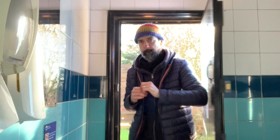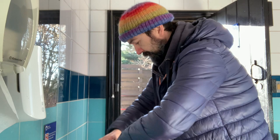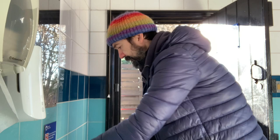Now at the top of this flight there is water and Elsan, so we're going to stop for a bit and do all that stuff. Why not? Up at the top of the flight, there is an Elsan, a toilet, and a book swap. Lovely. I'll have a look at that later. Cool. You want to wash your hands after you've been dealing with your Elsan. These facilities are lovely.